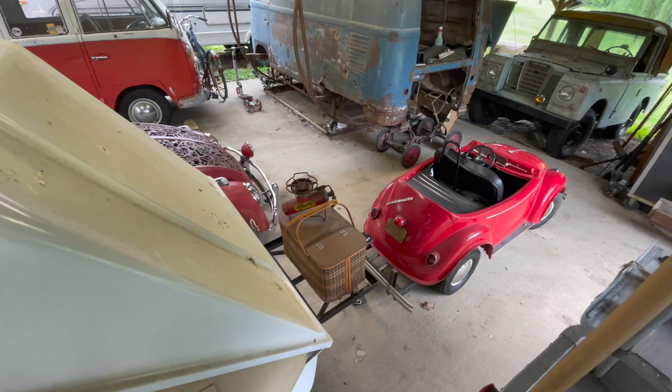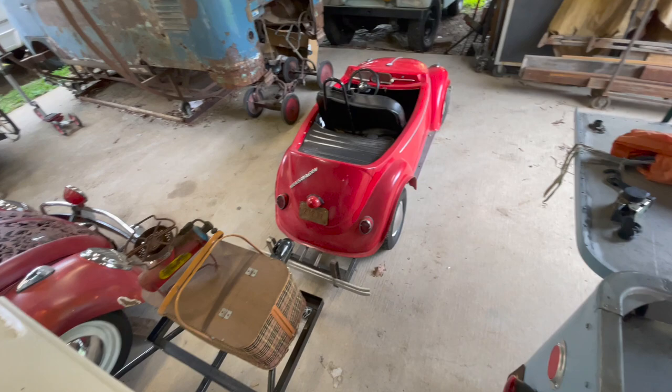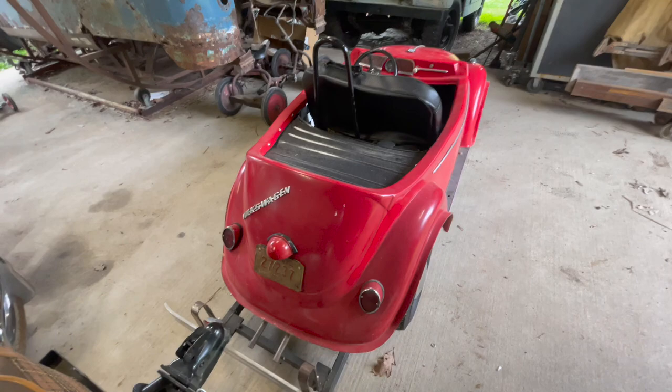So I'll set up some vintage camping gear around it. We'll move some art in around it. And then I'm not opposed to people sitting in the little car, as long as they're little people and they are supervised by big people. So I'm going to put a sign on it. Somebody might as well get some use out of it.